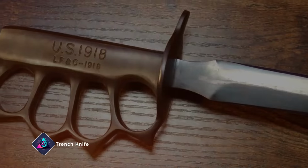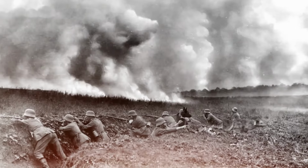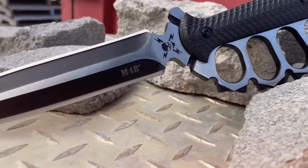Trench Knife. The trench knife, originating in World War I, was crafted for combat in the tight confines of trenches and dugouts. This timeless weapon is now available at reasonable prices. Let's examine the M48 Liberator model.